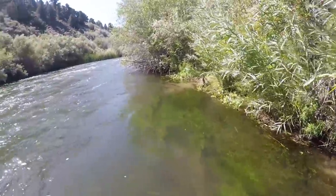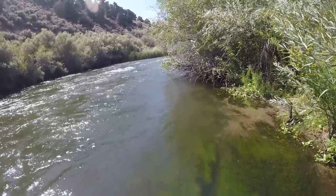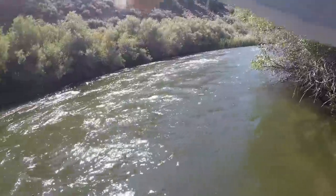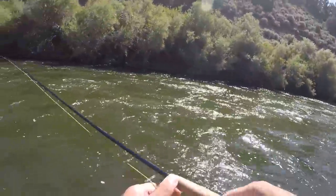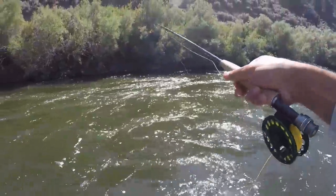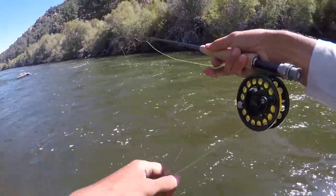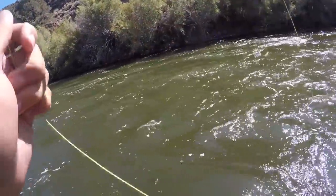Man, no luck there like I thought I'd have. But up here, there's a couple rocks. So I'm making my way up there now. Actually, there's one under there. So there's potential to be fish here for sure. Let's give this a shot right here. Trying to get as drag free of a drift as I possibly can.